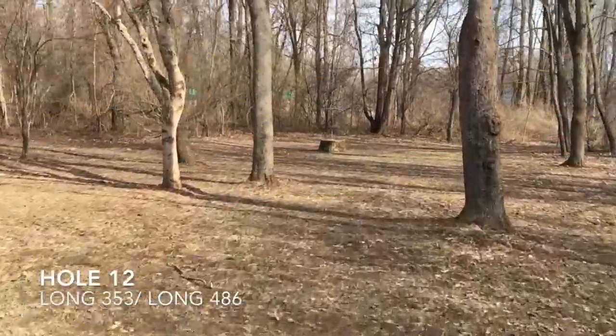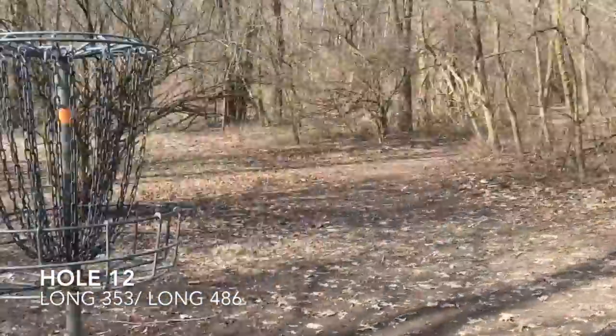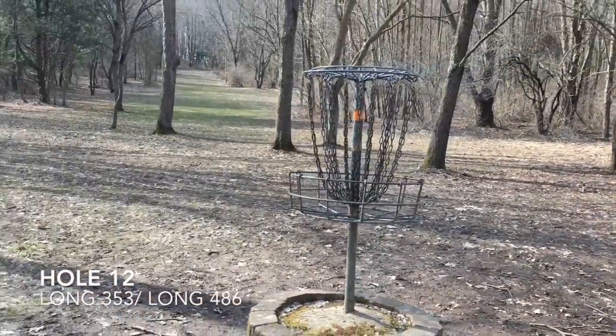The rough here really sucks. Especially on the left early, right? Yeah. That stuff is bad. You don't want to go early. As an AM player, I've been there plenty of times.